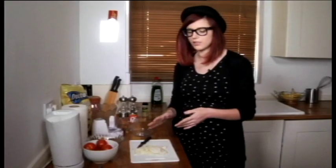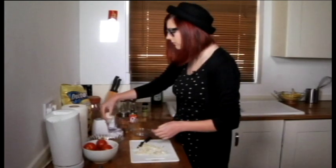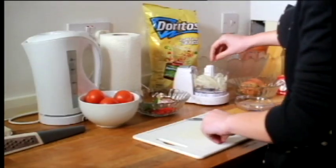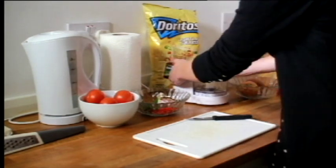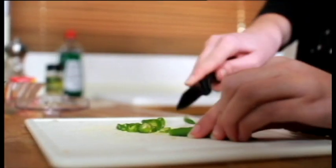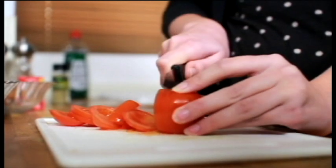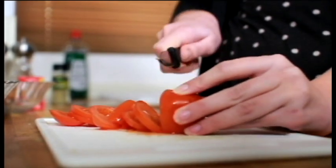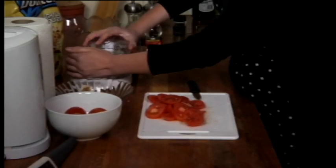I've already chopped an onion here, so we're going to put that in the blender. Okay, so we're going to pop the lid on and give it a good blend. Okay, and next we're going to do the chilies. We're going to add that to the blender as well. Okay, next we're going to do the tomatoes. And then we're going to add that to the blender as well.